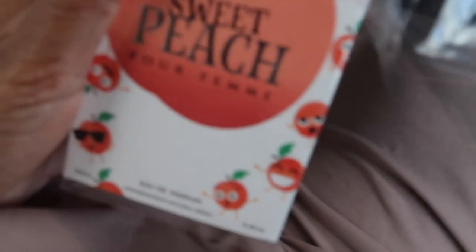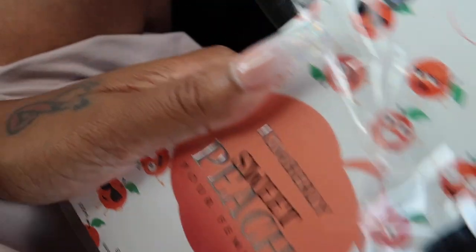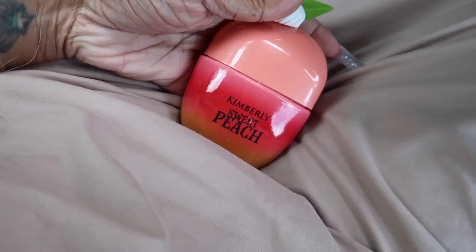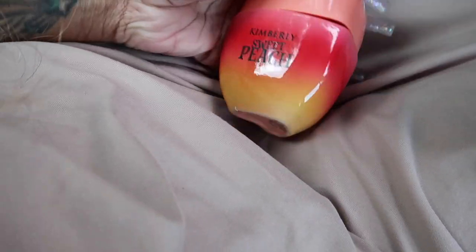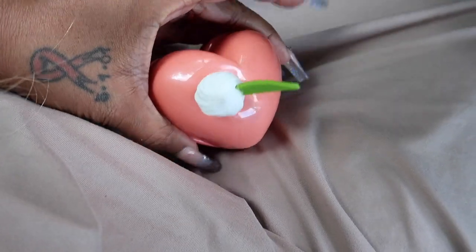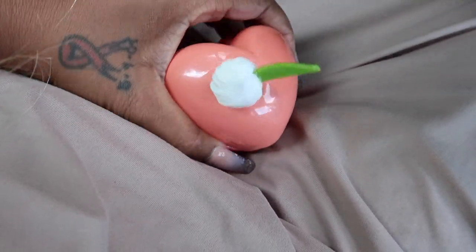I'm in shock. I want to smell this right now. Let's go. So, of course, here's the bottle. Of course, if you're not a peach person, you probably won't like it. That's the box. Here's the bottle. But y'all know peach candles, peach scent, the taste of peach. I love peach. Should have been born in Georgia, honey. Look at the little peach.